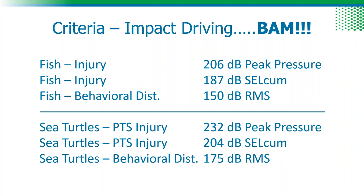And if you look at the sea turtles, PTS injury refers to permanent threshold shift, or permanent hearing loss. So that's in sea turtles. Now we look at injury in terms of hearing loss.